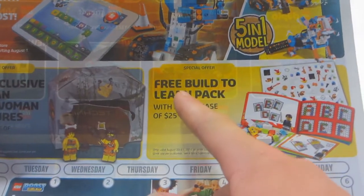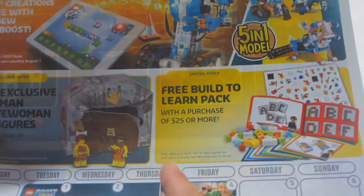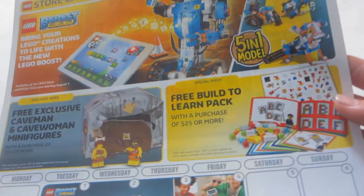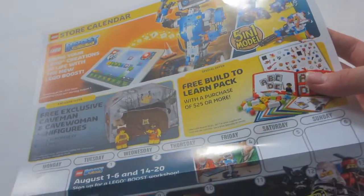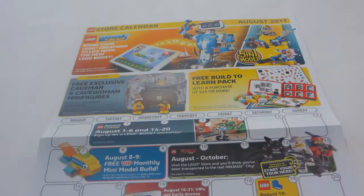There's also a free Learn to Build pack with purchase of 25 or more, valid August 20th through 31st. So you can get both at once if you wish. This one's probably cooler than this one because it looks like it just has some random pieces. Those special elements aren't included. Those look like stickers, actually, which is too bad.